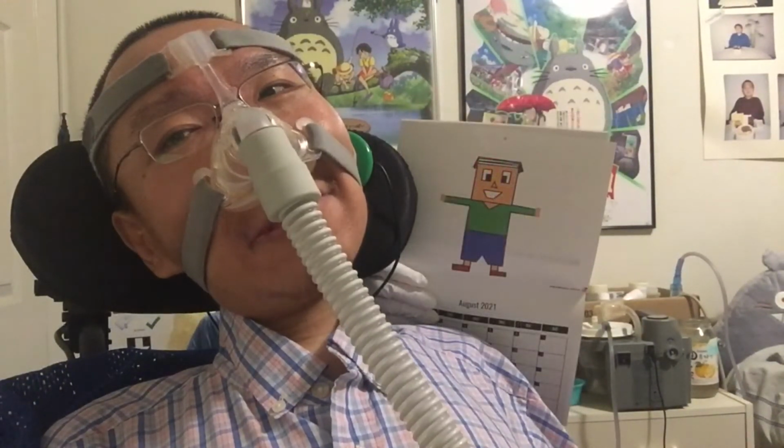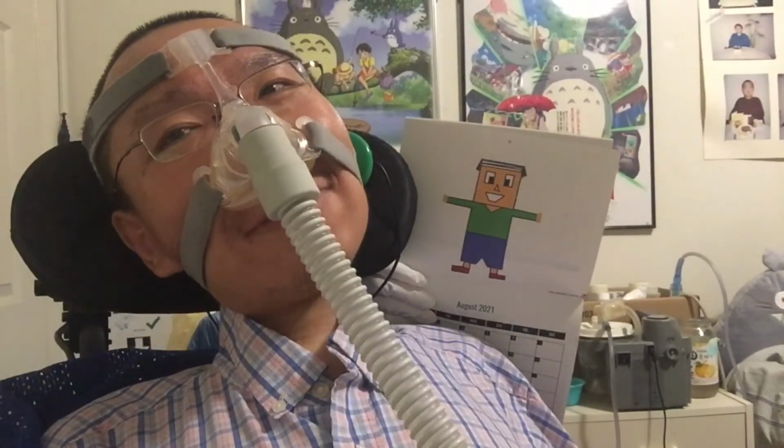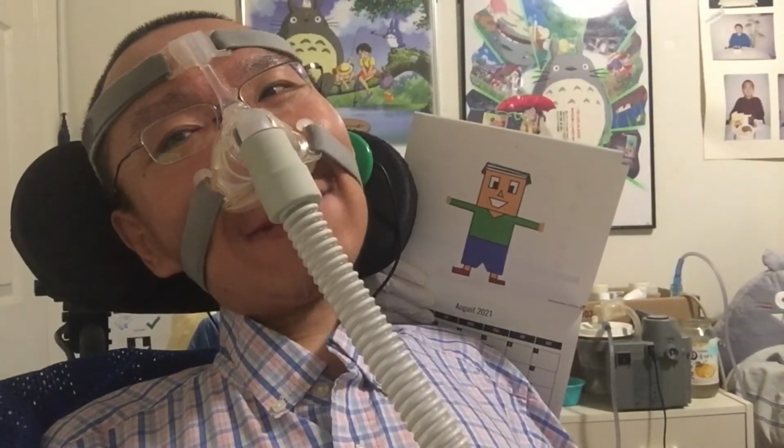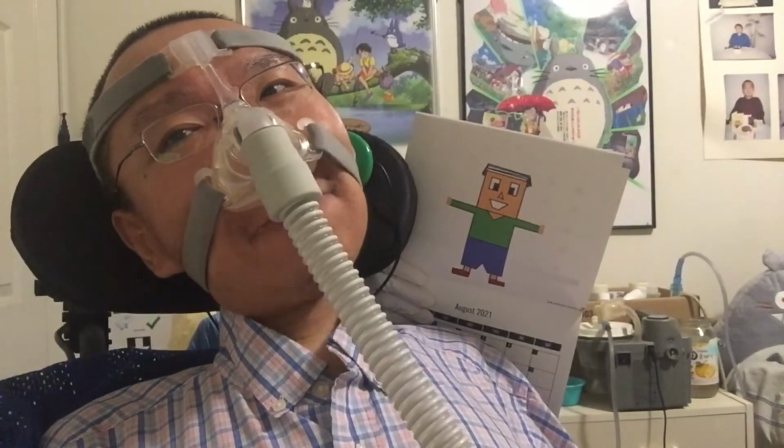For August, this is a picture I drew. It's supposed to be my brother, smiling. He's wearing a green shirt, blue pants, and brown shoes.